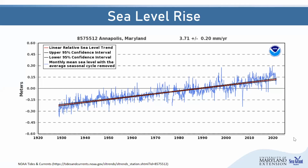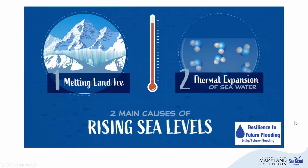This graph on this slide is showing water levels measured by a NOAA tide gauge at Annapolis. It has been measuring the water level for several decades now, dating back to 1930, so about 90 years, a little bit more than that. And you can see there's this trend of the water level increasing, which is how we know that sea levels are actually rising. This is happening for a few different reasons.